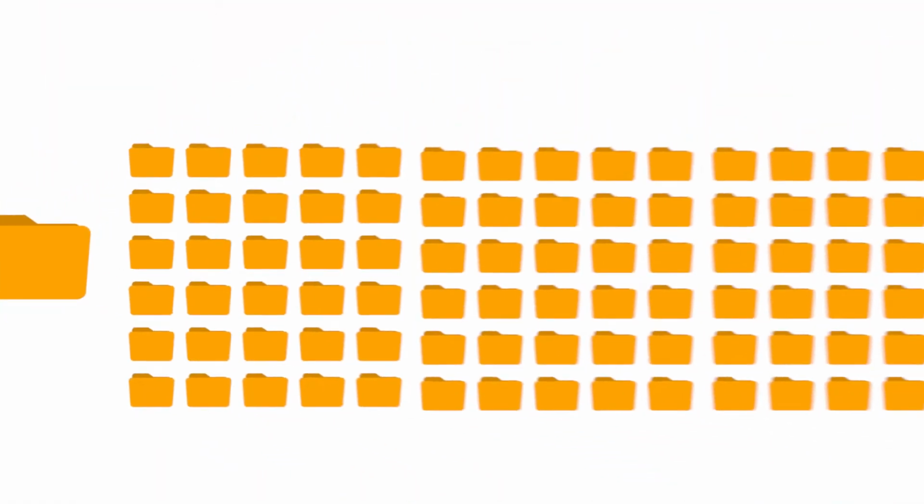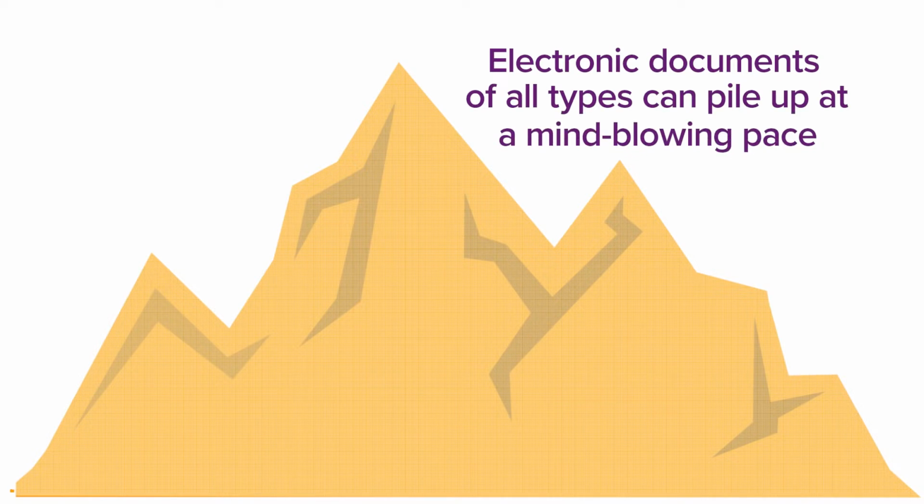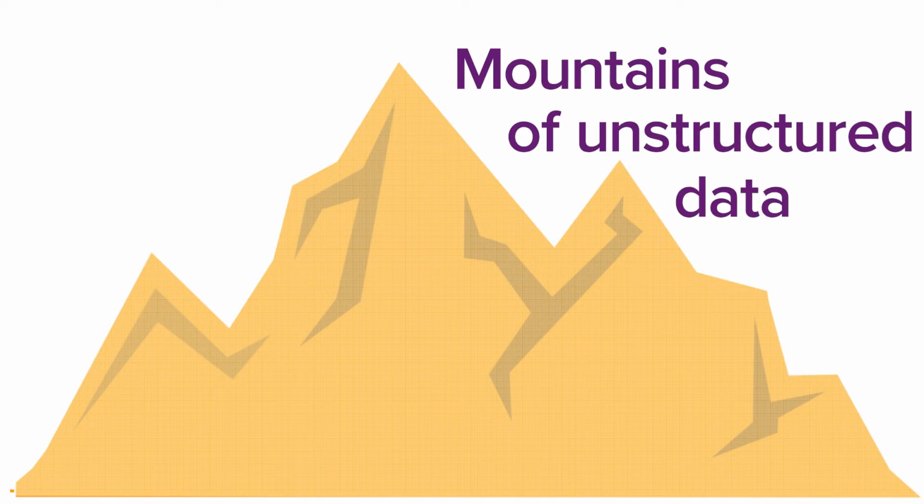Then think about all of the different drives and folders your employees use to save these documents. How do you keep track of it all? Now add in all of the automated processes churning out records from accounting, HR, legal, and ERP systems. Electronic documents of all types can pile up at a mind-blowing pace. And before you know it, you have mountains of unstructured data.